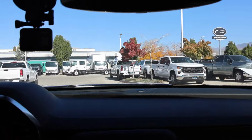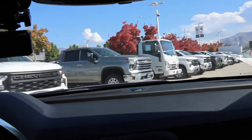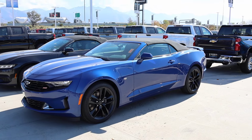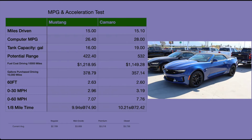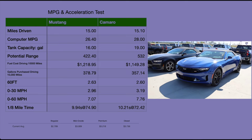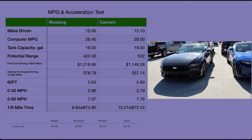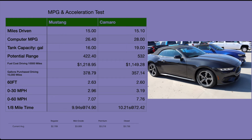Just pull back in. Here's the stopping point right here. And oh wow, we're at 28 mpg, 15.1 miles driven. Not bad. So what did you guys think about that video? I thought that the Mustang was the better all-around car, but if I were to do this test over and not do the 0 to 60 run, I bet you the Mustang probably would have won for fuel efficiency.